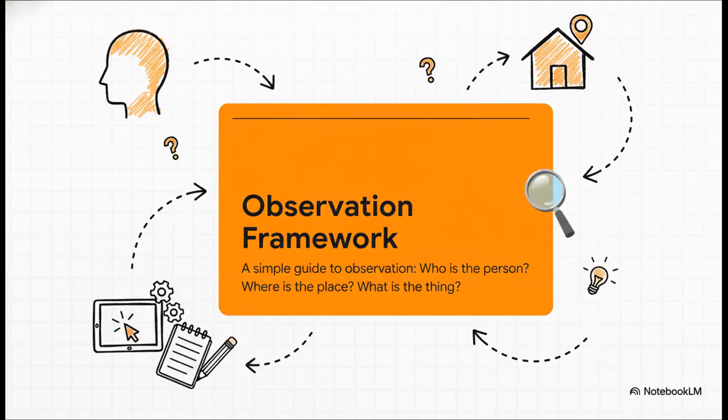Now, if you're thinking, okay, but how do I even start observing? Don't worry, there's a really simple framework for that. Just focus on these 3 questions. Who is the person, where is the place, and what is the thing they're interacting with? That's it. Focusing on the who, where, and what is a super effective way to structure your notes and make sense of what you're seeing.